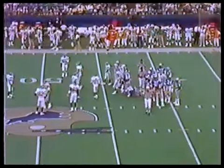Vick again gets the carry. Not much there, maybe a couple, but it also takes time off the clock. Spielman on the tackle. That's the thing now. The Jets would like to use that clock.